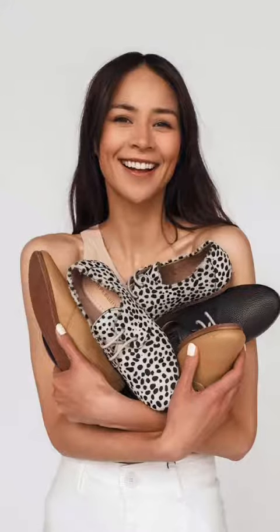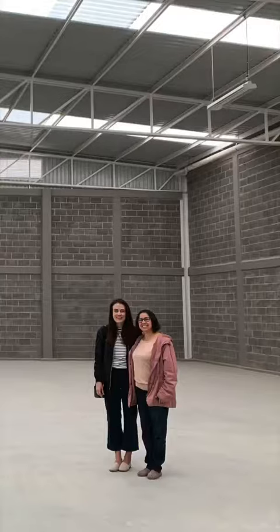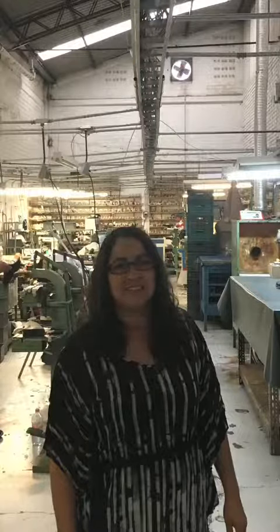We're really excited to be celebrating 5 years of the Eyelet Oxford, which is one of our best-selling shoes, and we really couldn't be doing this without Lupita. Lupita owns the factory that makes the Eyelet Oxford. We've been working with Lupita for 11 years. And Lupita both owns the factory and started the factory and is such a driving force behind most of our footwear that comes from Mexico.